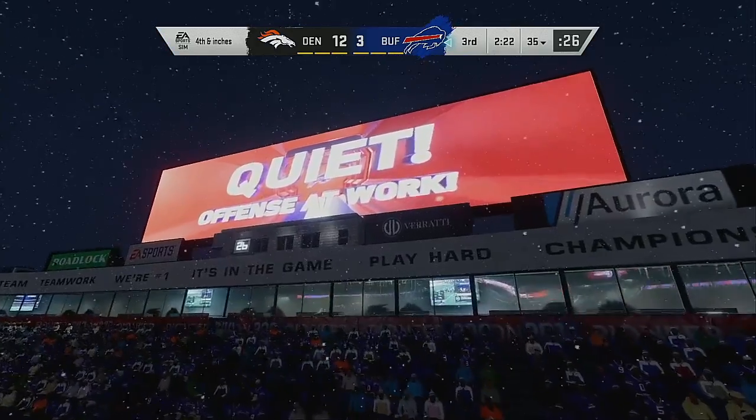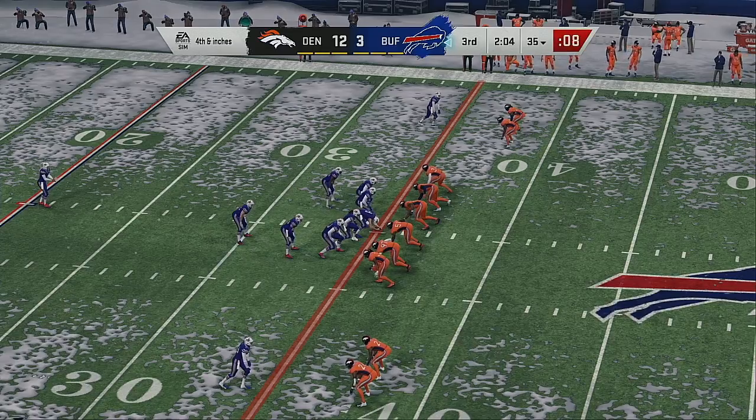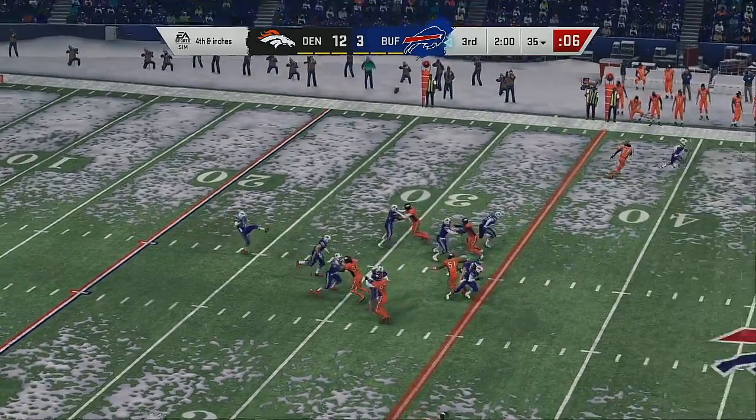on 4th and short. Yeah, I know, they're on their own side of the field. I was going to say, normally I would say punt the ball away, but I'm feeling it. I say go for it.